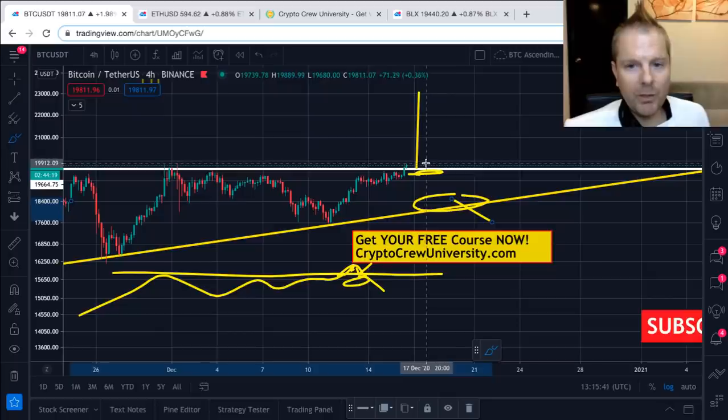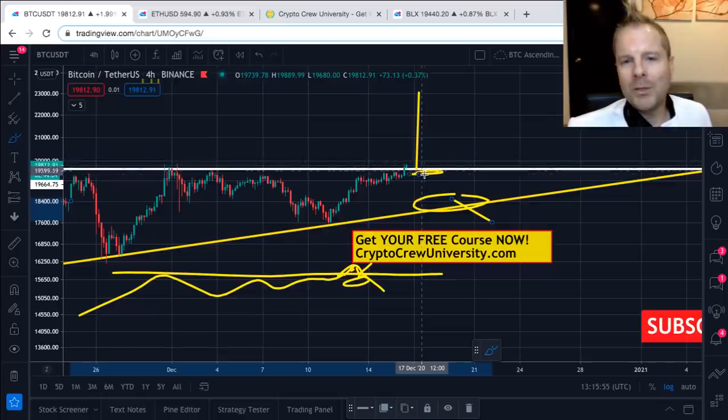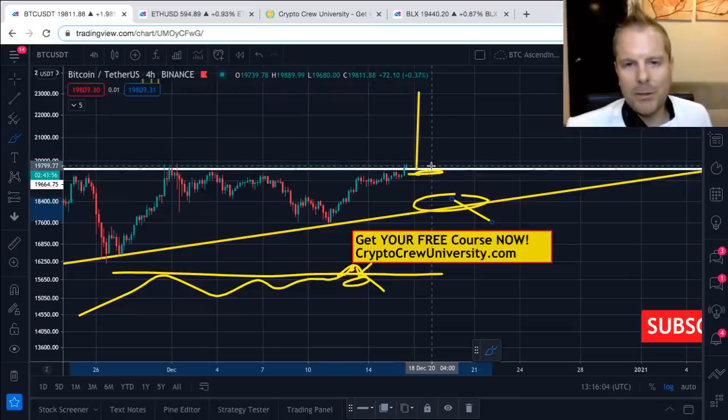If we confirm above here, let's say we confirm at right around $20,000, we have a couple candles that confirm this, we're not risking a lot. You can set your stop loss down here at even 19,000, all right? Say you're risking $1,000 to potentially make $3,000. That's a hell of a risk-reward ratio. That's a 1 to 3 ratio. You love that ratio, right?